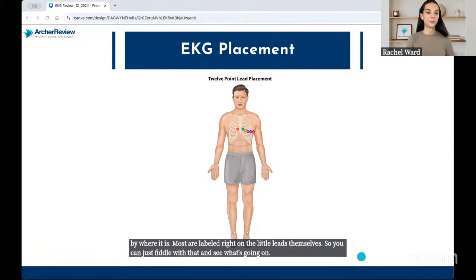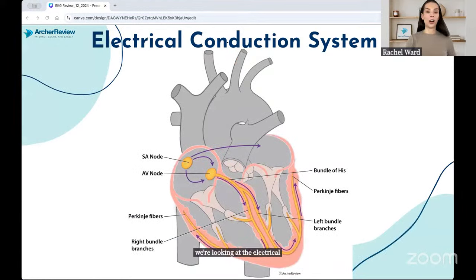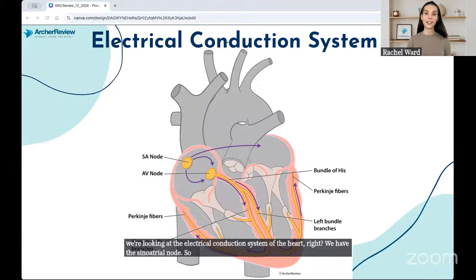And when we're looking at the electrical conduction system of the heart, right, we have the sinoatrial node. So this is just the pacemaker. This is our big important guy in the heart. That is located in the right atrium.